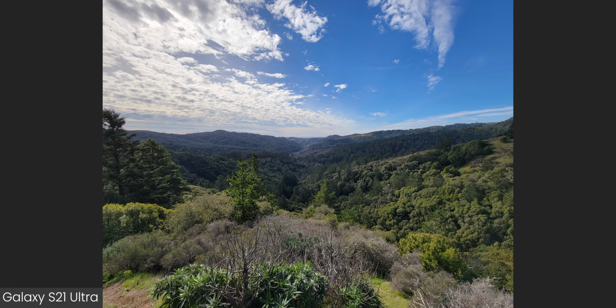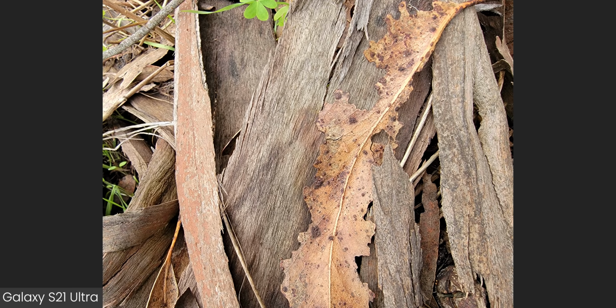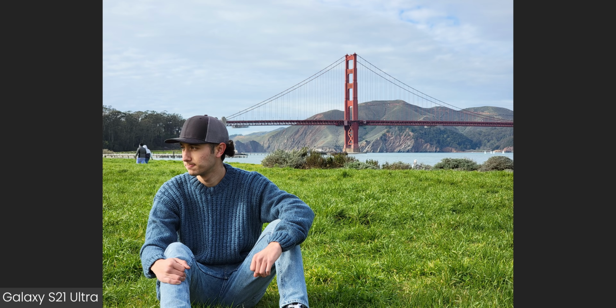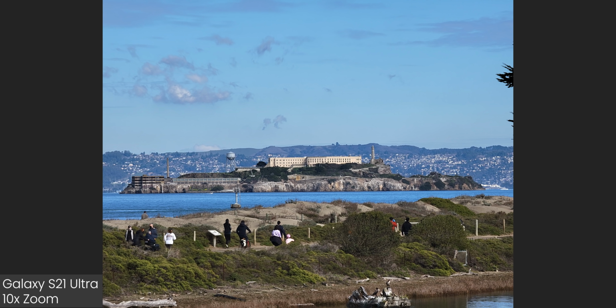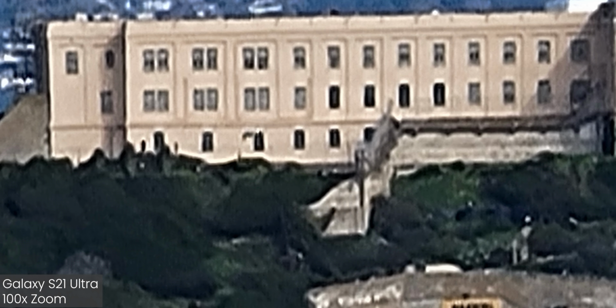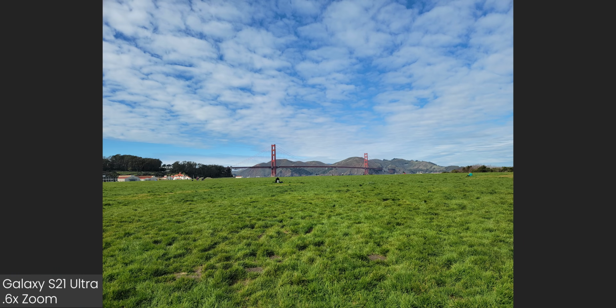I've captured large landscapes, city shots, portraits, close-up shots, and night shots. I even went to San Francisco and it was able to capture some good zoomed in shots of Alcatraz Island while standing on the other side of the shoreline, and some amazing shots of the Golden Gate Bridge.